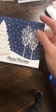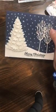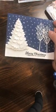My downline Chris Gates made this one, and the trees are just cut out of that sparkly glimmer paper, and the skinnier trees are too, so that adds that sparkle without having to really do anything. You just cut that shiny glimmer paper and voila, beautiful card.